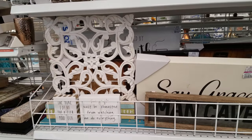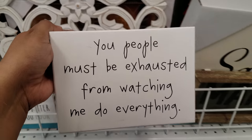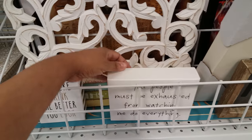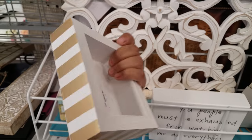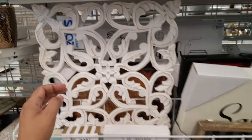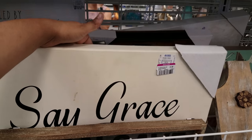But we do have some more wall decor. You people must be exhausted from watching me do everything. This is $5. The more I drink, the better you look. And they want $5. Then we have this stand right here. Man cave sign. Say grace. $10. What is this one?